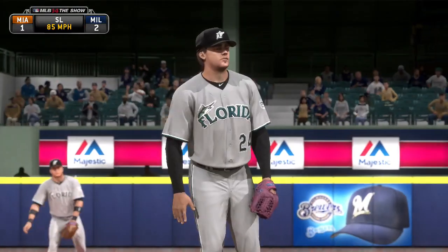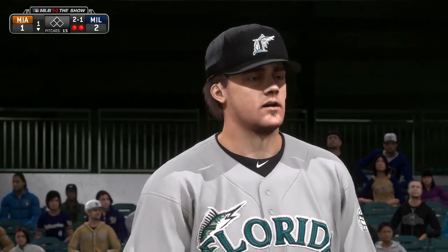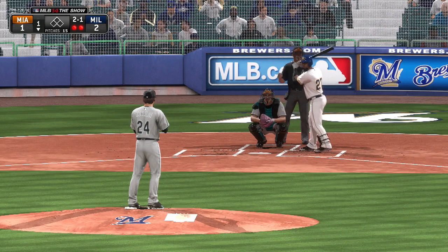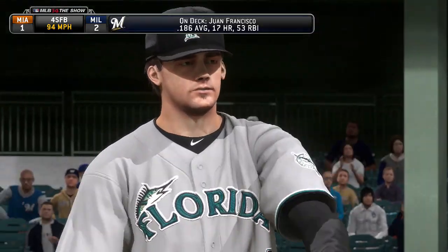And a slider's in the dirt as he lays off it for a ball. He showed him that slider running away 2 times in a row. Now might be a good time to call on that 2-seamer running in. And he's fallen behind now, 3-1.